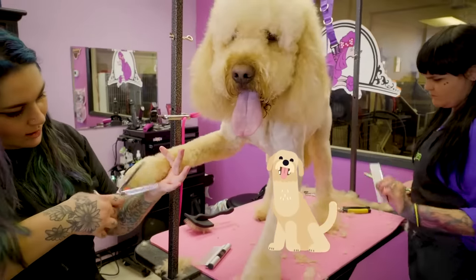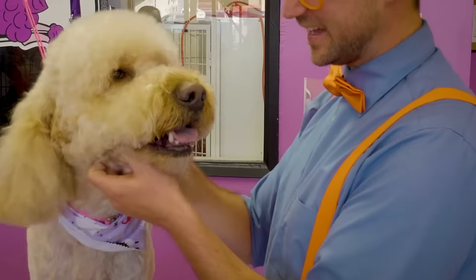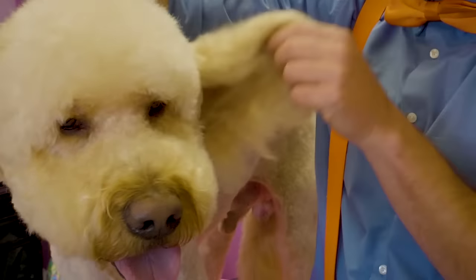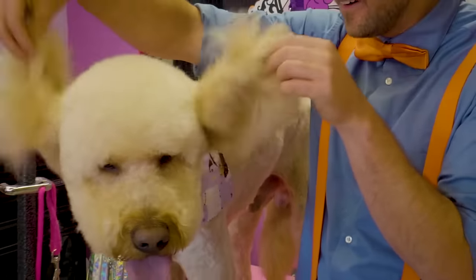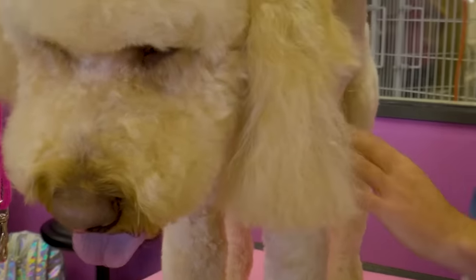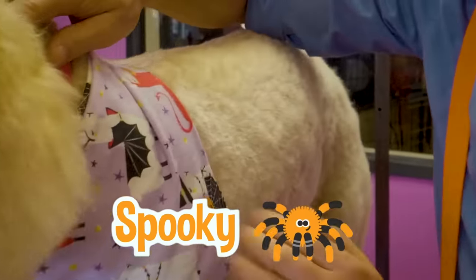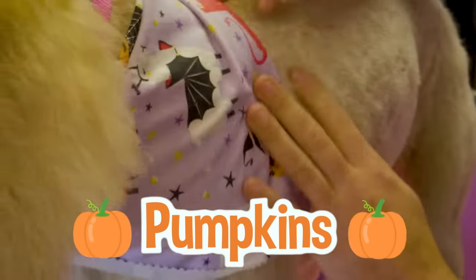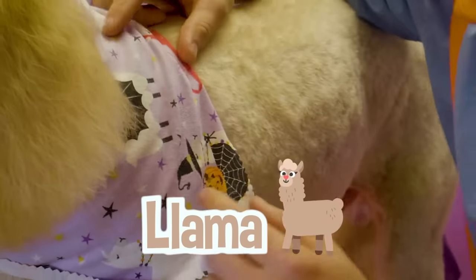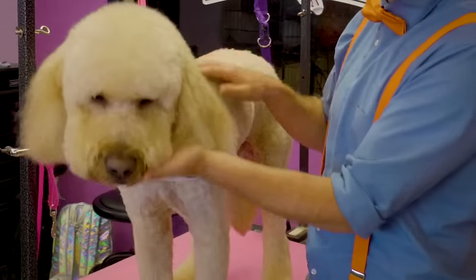Whoa, look, Lino's all dressed up! Look at those big fluffy ears. Whoa! Wow! Ooh! And look at his spooky bandana! Oh, there's some pumpkins on it. Ooh, and it looks like a llama with a cape. Wow. All right, Lino, we can go home now.